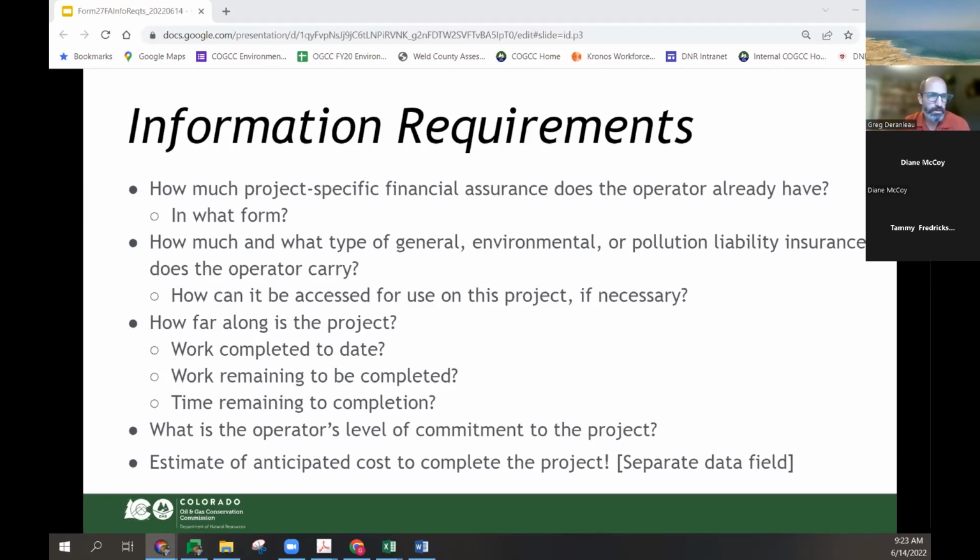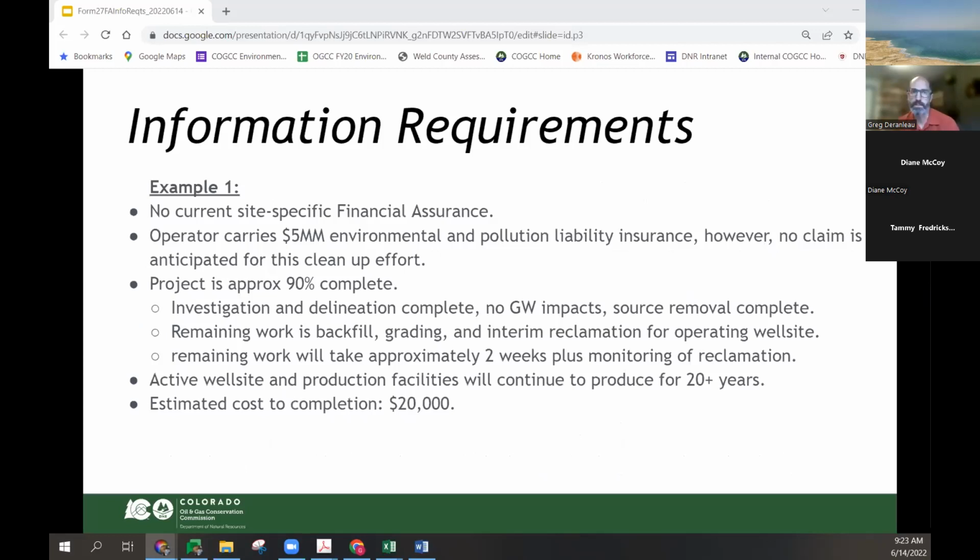So now I'll go through just a couple of examples that I put together, mostly just to give a flavor of the level of detail I think that we expect in the text field. So first example, the operator would say, we don't have site-specific financial assurance. We do carry the $5 million environmental and pollution liability insurance, but we're not expecting to make a claim on this project. And then a description of where they are with the project. It's 90% complete, investigation, delineation complete, no groundwater impacts, source removal is complete.